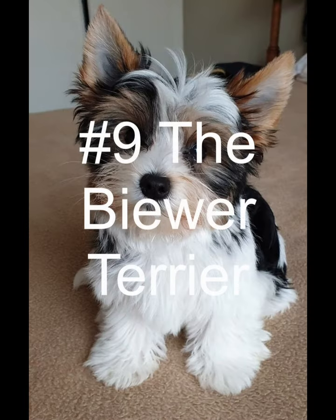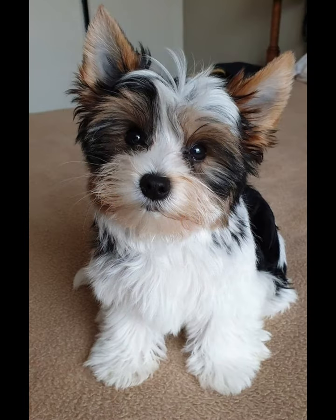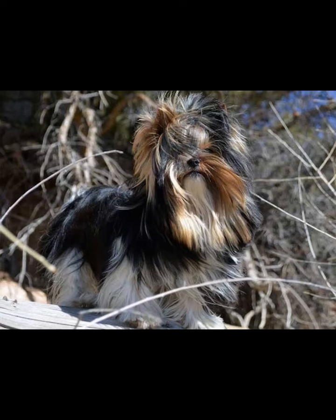Number 9, the Beaver Terrier. I promise not every dog on this list is small. I could have probably made a whole list of small dogs, but I know every large dog owner wants their large dog to live longer, so there will be larger breeds later in the video.